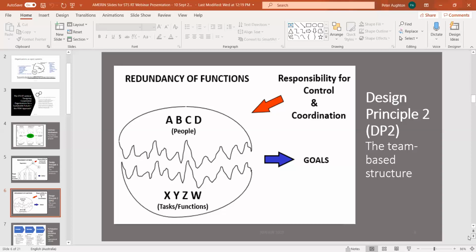In this, if this was a production line, you'd build into the skill and knowledge within the group the breakdown maintenance skills, so that they could fix that production or keep that production line running so they can meet their goals. So it becomes a redundancy of functions model. So there are more skills built into A, B, C, and D than what you'd have in Design Principle 1.